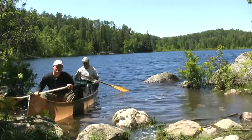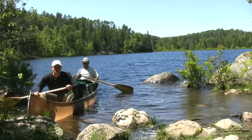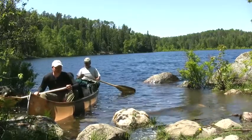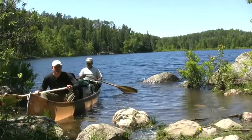Paddling through Crooked Lake, and this is the bottom of Friday Bay. We've got a 95 rod portage into Papoose Lake, and we'll be on our way down the trail. Wind picked up a little bit on the last little bit there, so we were bucking a little bit of waves, but it's still beautiful out, and we're going to see how the trail is from here.